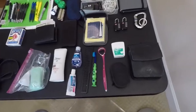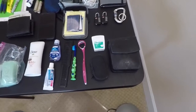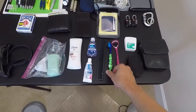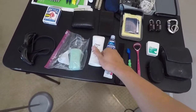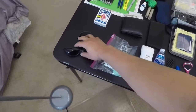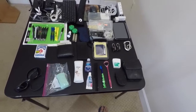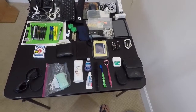And then moving right along, we have just the bathroom stuff. So got my shaver. Got some more floss. These are nail clippers and that sort of stuff. Toothbrush, a comb, some mouthwash, some toothpaste, deodorant, some soap, and a pair of goggles for just swimming, because I don't like to get chlorine in my eyes, or if I'm swimming in a creek or something, you know, it's nice to have. And that's it for the technology and the various stuff that I'm bringing. Next up we'll be looking at more of the clothes that I'll be bringing with me.